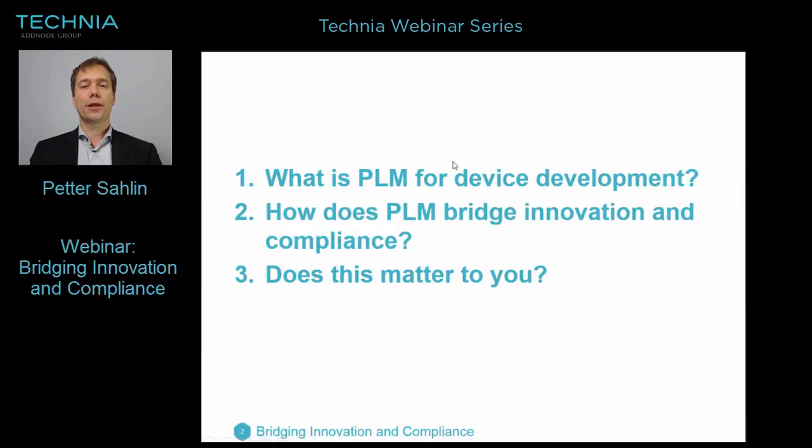So the 3 objectives with this session. The first one is to introduce PLM for device development. What is it, and how does it bridge innovation and compliance? How do we actually use this to combine the product development with the requirements for compliance, which is really one of the core challenges for device development. And after introducing this, we will briefly touch on the topic, why it matters to you and if it does. So these are the 3 items covered today.